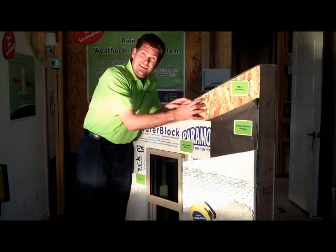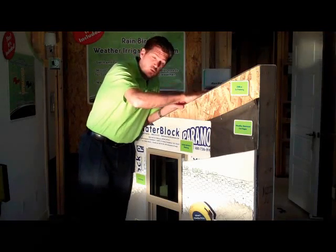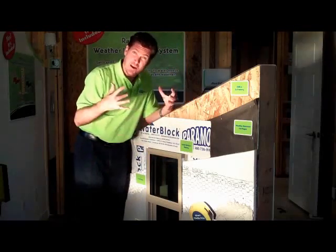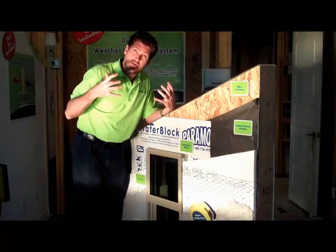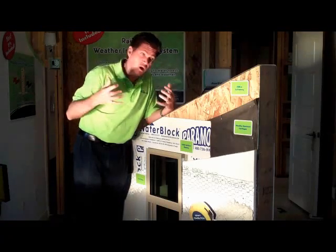This is oriented strand board, which gives really good structural rigidity. This is a 6-inch wall cavity, so there's 6-inch stringers on either side of windows and doors, which make it a very strong wall structure, less prone to cracks, vibrations, and shifting.